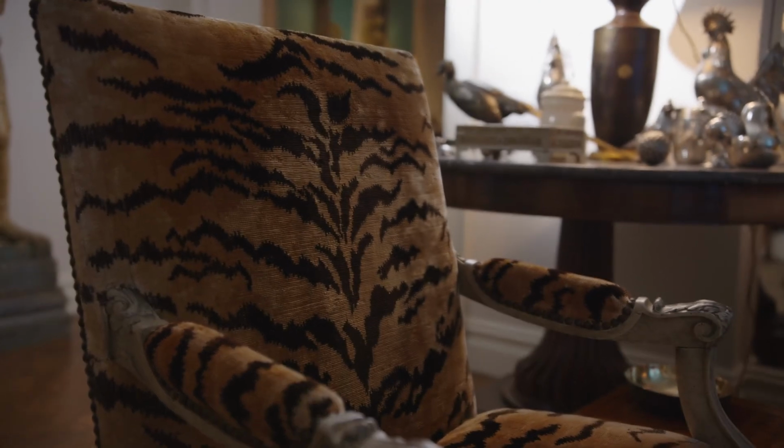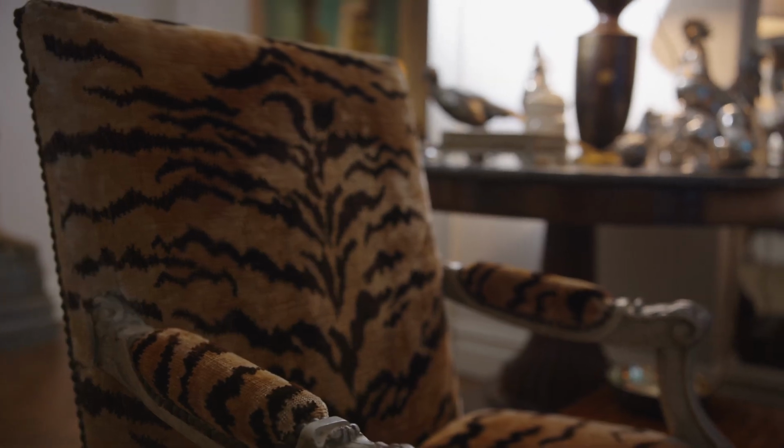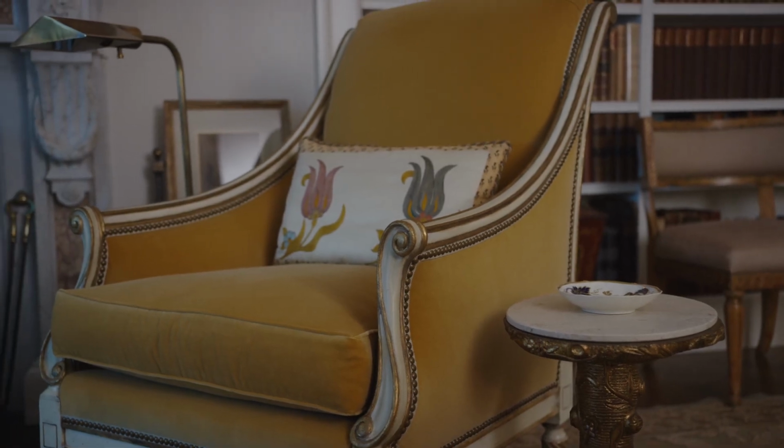The walls are off-white, but it's not a dull room because I've added a wonderful bright yellow, textures of zebra print, and then textiles on the sofa, some Cuba cloth, some pillows I designed, and I'm always adding texture and fabrics in small doses.